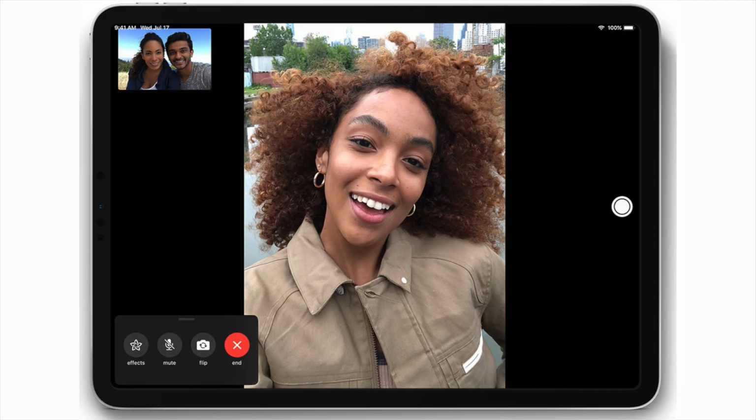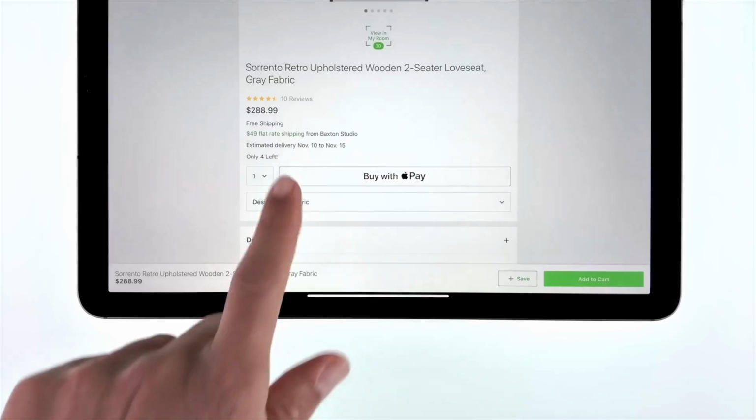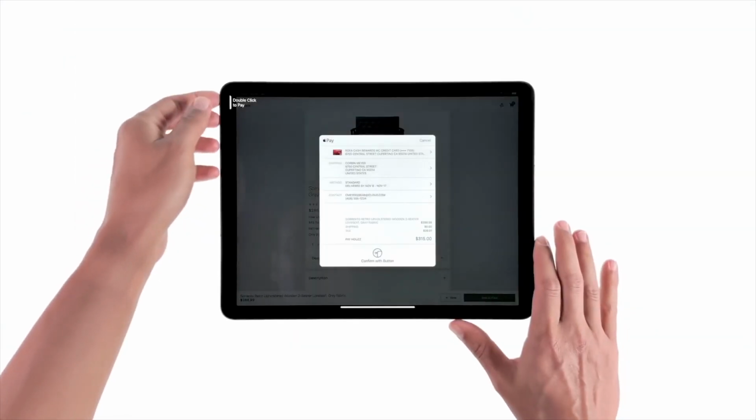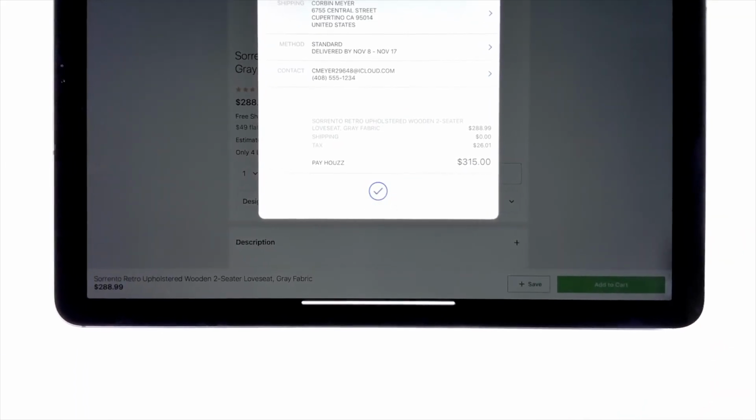On the front, there is a 7 megapixel TrueDepth selfie camera, and it's also used for video calling, so when on a call people will see you in extra high detail in comparison to a lot of the primitive cameras that are in computers currently. The TrueDepth camera is also used with Face ID, and Face ID is the password system to unlock your iPad and get access to certain features and websites.